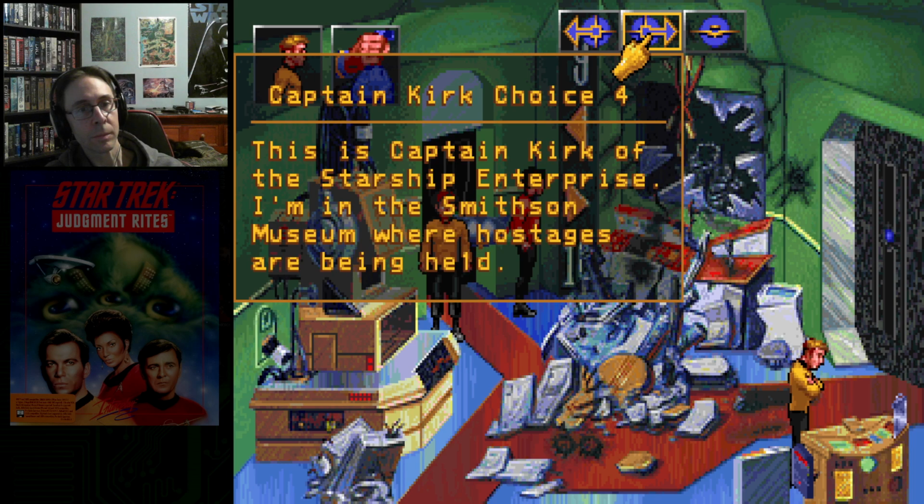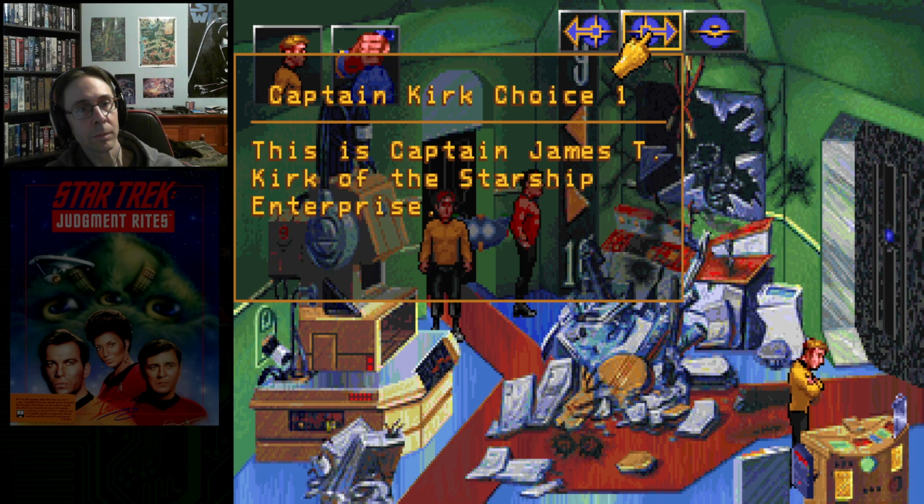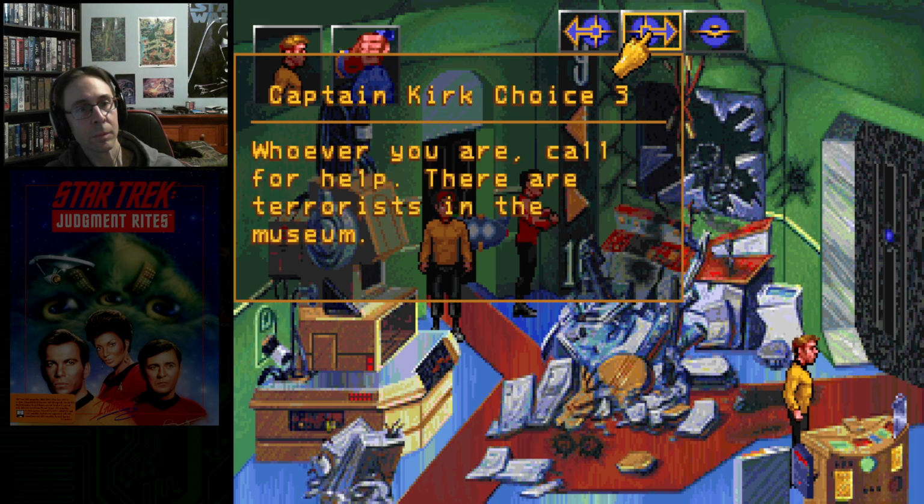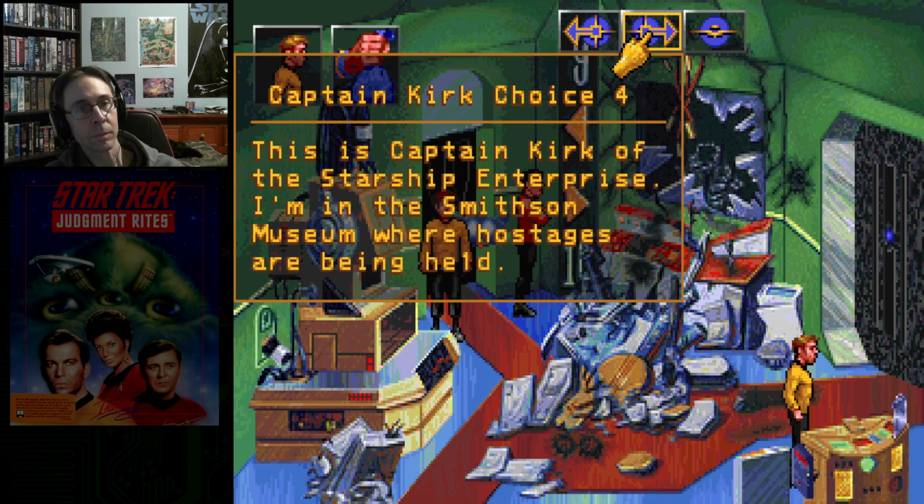I'm in the Smithsonian Museum, where hostages are being held. This is Captain James T. Kirk of the Starship Enterprise. Who are you? Whoever you are, call for help. There are terrorists in the museum.